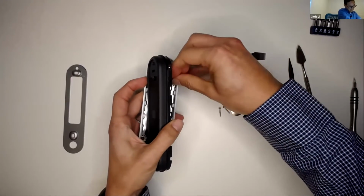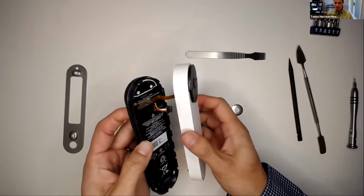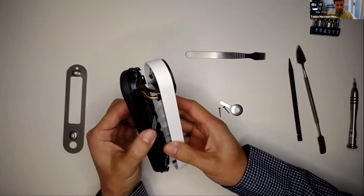All right, so we got that open. Sounds like Marco's putting his money on a PSA seal as the water seal. What do we got, Chris?